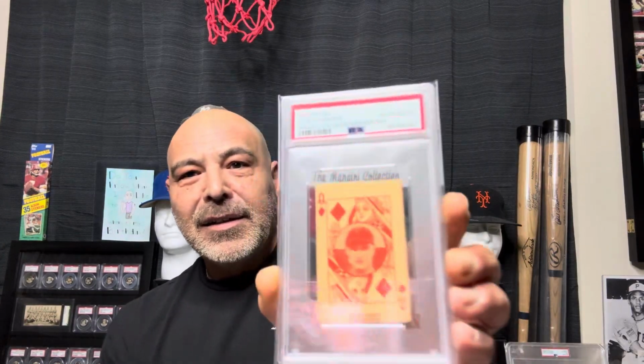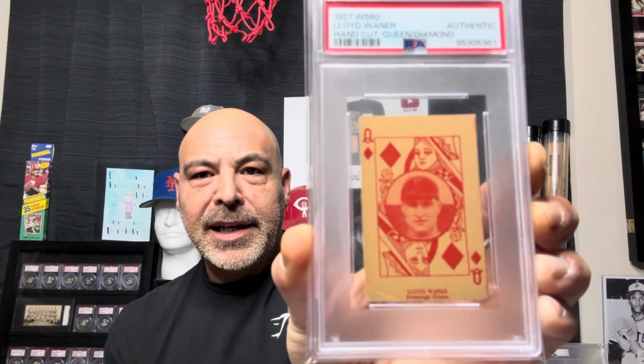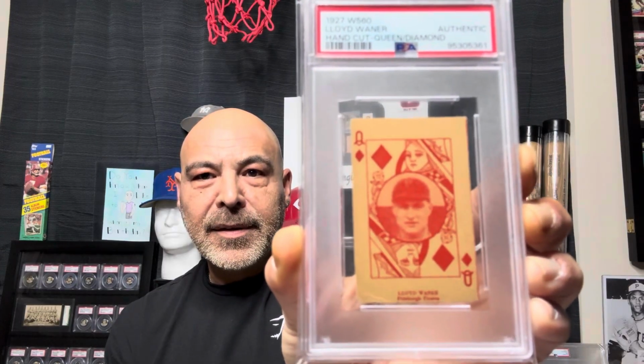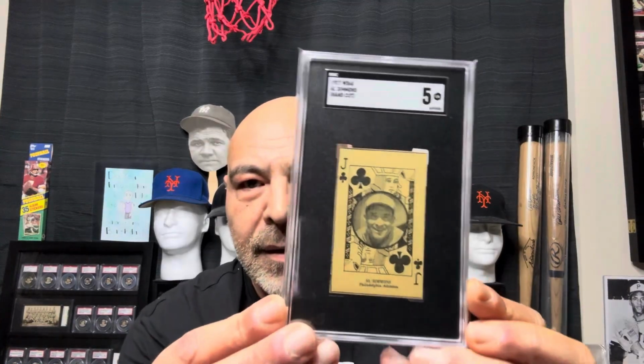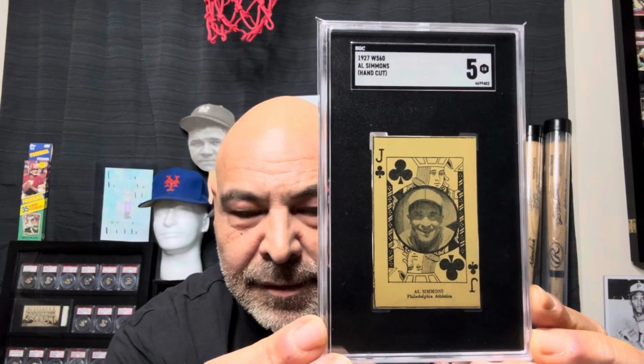I got a Lloyd Waner. I had picked up a Paul recently. So you have to have Big Poison and Little Poison together. And I got an Al Simmons. I slowly work on this set. It's a fun set. And you don't really have to break the bank on these strip cards, but just loaded with fantastic players.